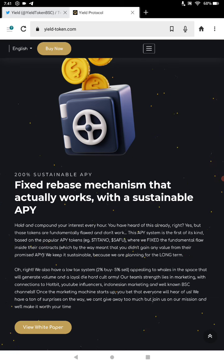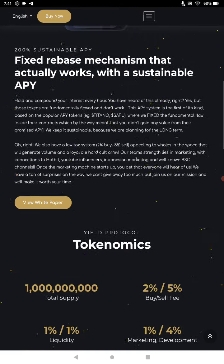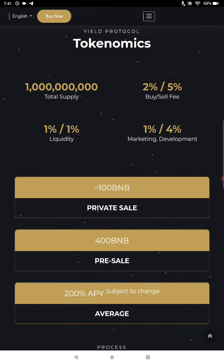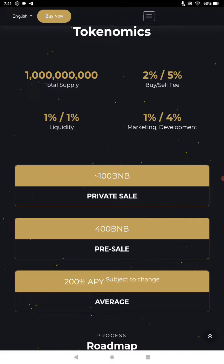So the tax in this token is also very good to know. It's super low, just 2% buy and 5% sell. It's one of the lowest ones ever. They're trying to get a listing on Hotbit. I don't know how far away we are from that. So this says super low tax as well. Just look at the tax, 2 and 5. It's fantastic.